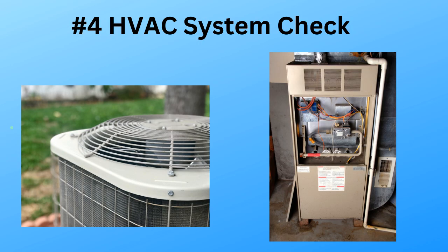Got a furnace in your house? Got central air? Then the HVAC systems are going to be the next thing on your list to fix before selling your house. Making sure that your furnace is functioning well to heat the home and your air conditioner is working well to cool the home is going to be very important.